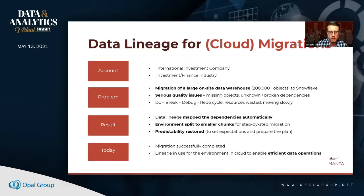Once completed, the project timelines were able to be predictably reset and the migration work was able to commence. The result of all of these efforts was a successful migration to the cloud for all their assets and the completion of the project on schedule. Today, data lineage still plays a part in the organization's data operations and future plans for other migration projects.